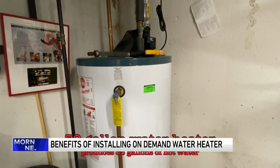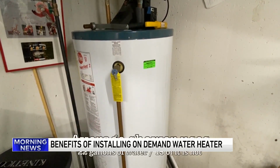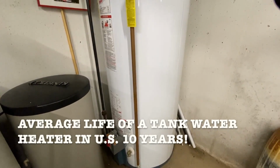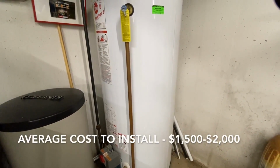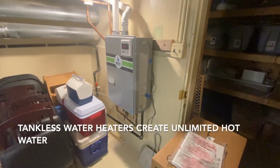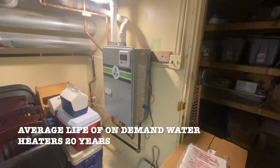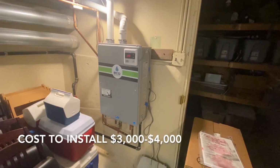So these tank units, this particular one, you can't see the graphic, but it's a 50-gallon water heater that produces about 35 gallons of hot water before it starts getting cold. After about two showers, you're going to run out of water. The average life of a tank heater is about 10 years in the U.S., and it's about $1,500 to $2,000 to install. On-demand water heaters make unlimited hot water. They're about the size of a rolling suitcase and will last up to 20 years if you maintain them.